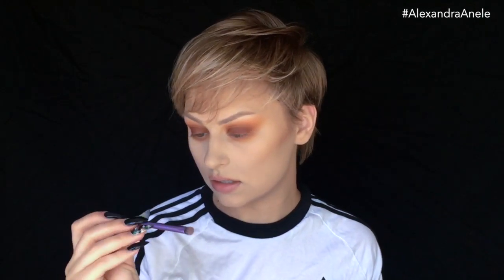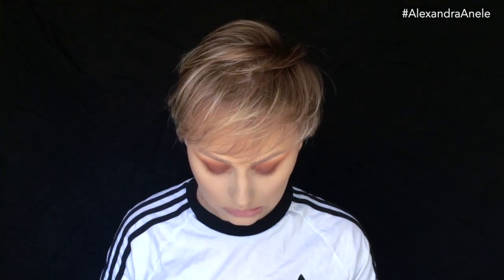I'm gonna use the Real Techniques shading brush. I'm gonna go all along my lash line, but keep it a little bit tighter. Let me get some fallout here.